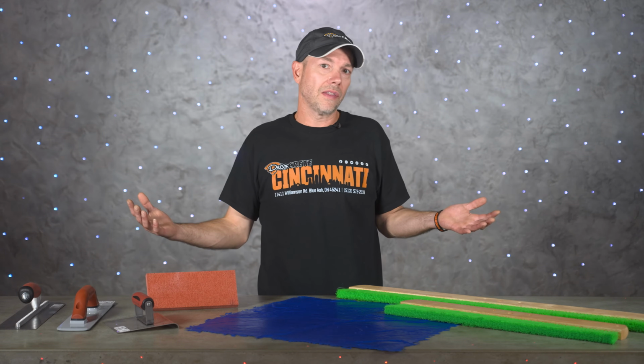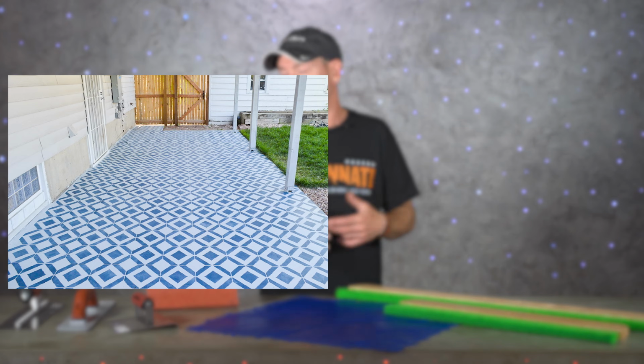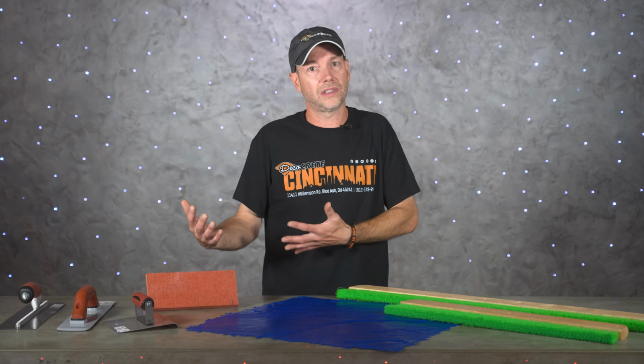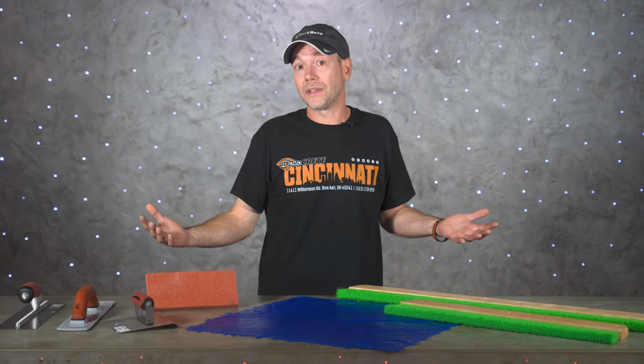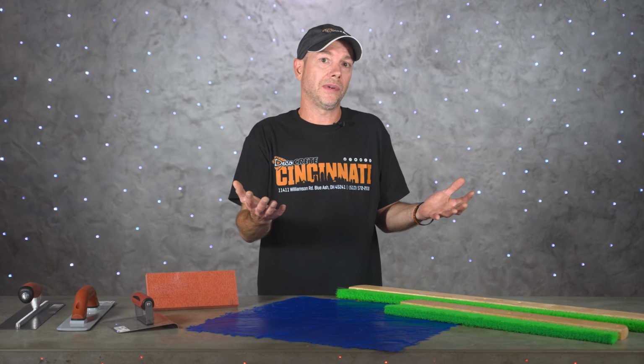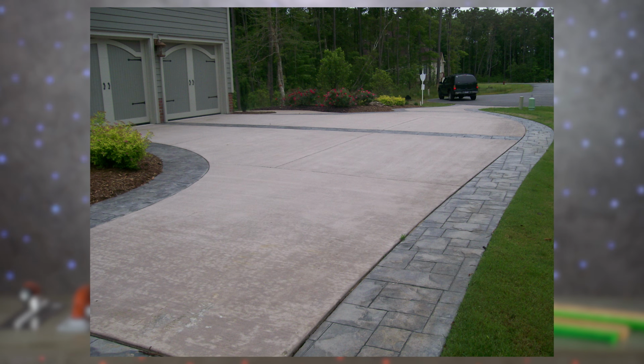Now, of course, there are other options out there like stenciled concrete and rock salt finishes. I've even seen people finish with a sponge that looks really cool. And some contractors can do custom trowel finishes that can look like stucco or a Tuscan trowel look. Another option would be incorporating multiple different finishes on the same slab. A simple example would be a broom driveway with a stamp border.